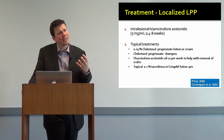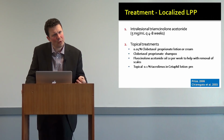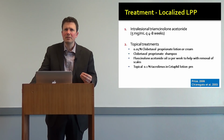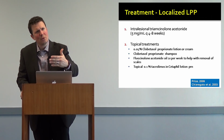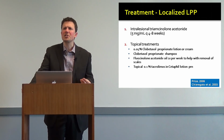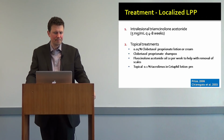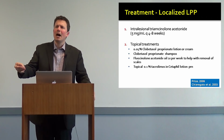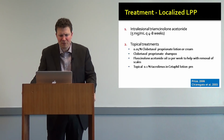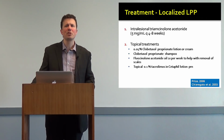For localized areas of LPP, where there's a small area that's affected only, certainly steroid injections can be very helpful. 5 milligrams per mil every 6 to 8 weeks is generally what I do in the clinic. Steroid injections can be extremely helpful for patients with Lichen planopilaris. They take time. You need the openings in the clinic to be able to facilitate patients for steroid injections. But for some patients, steroid injections can be extremely valuable.